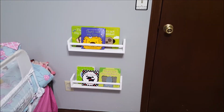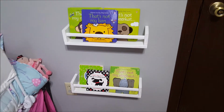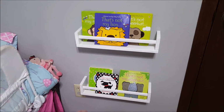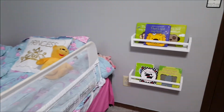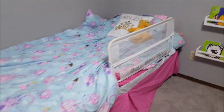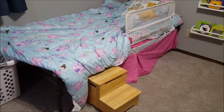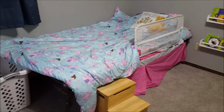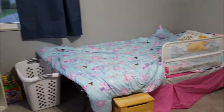So when you first walk in their door, you're going to see these bookshelves. These are IKEA spice racks that I just painted and hung. We've got books in here that she can access from both her bed and the floor, and it's just a fun way to have some nighttime books for her. Also, her bed's a little messy, but that's because we're working on making her bed herself. And at the foot of the bed is a footstool that she can use to climb into her bed.